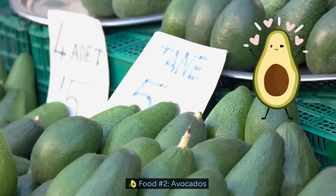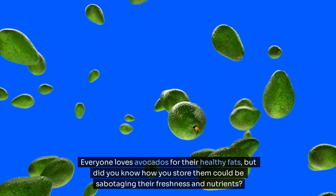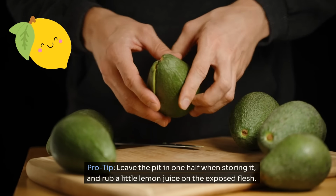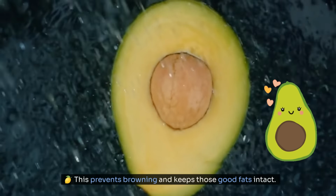Food number 2. Avocados. Everyone loves avocados for their healthy fats. But did you know how you store them could be sabotaging their freshness and nutrients? Pro tip, leave the pit in half when storing it, and rub a little lemon juice on the exposed flesh. This prevents browning and keeps those good fats intact.